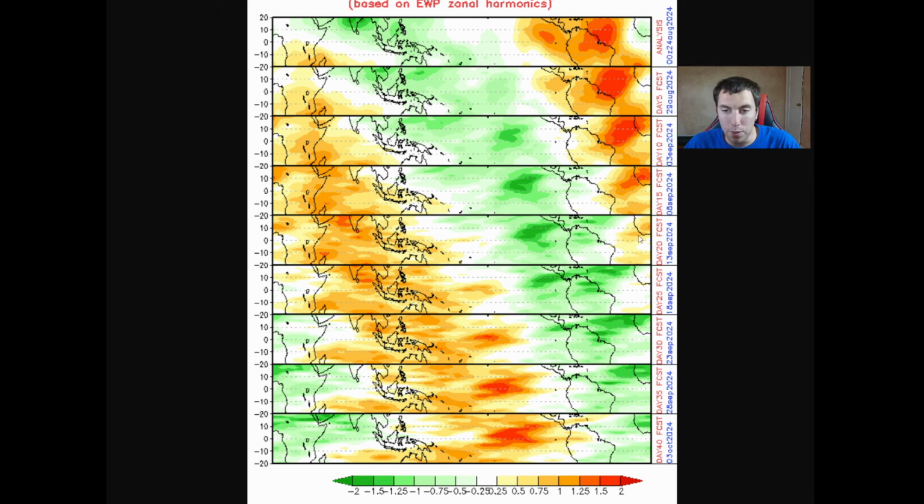But I'm telling you folks, by the time we go into the middle to the end of September, all this green here, all this upward motion, the tropics, we're going to see more out of control number of named storms perhaps, and maybe more landfalls. We'll have to see about that.